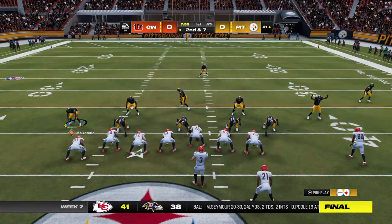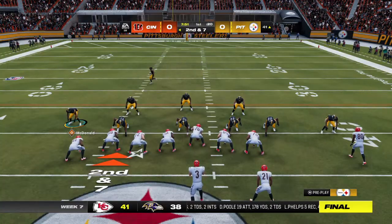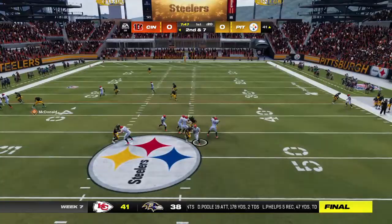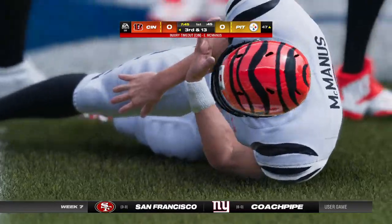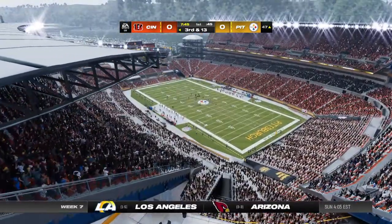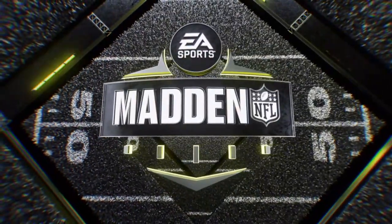Here's 2nd and 7. Operating from the gun, McManus. Pressure comes, and the Steelers take him down. And while all of that was going on with a sack, it appears, unfortunately, we have an injured player. So as the medical staff takes a look, we'll step aside.